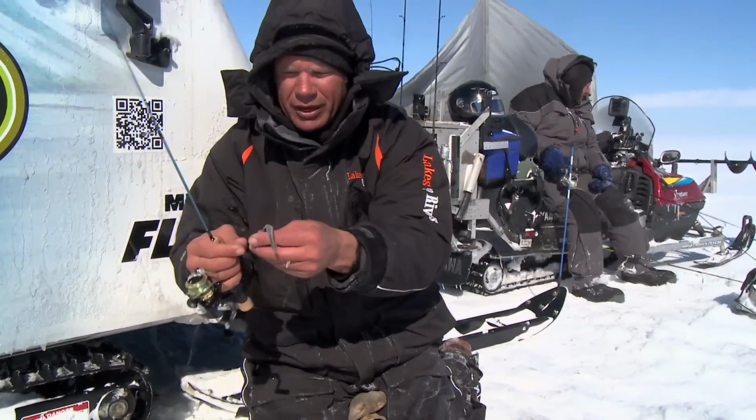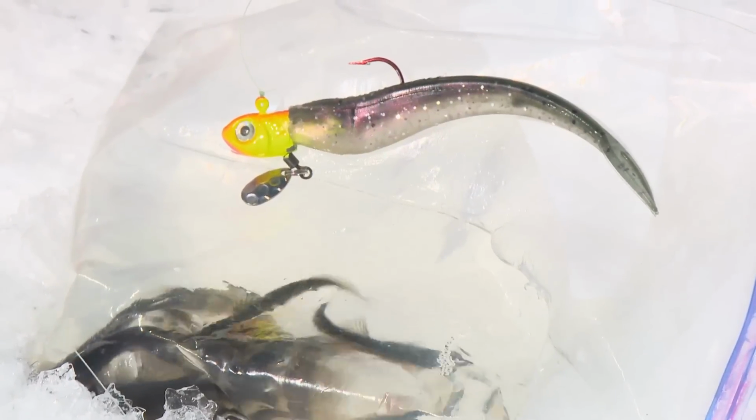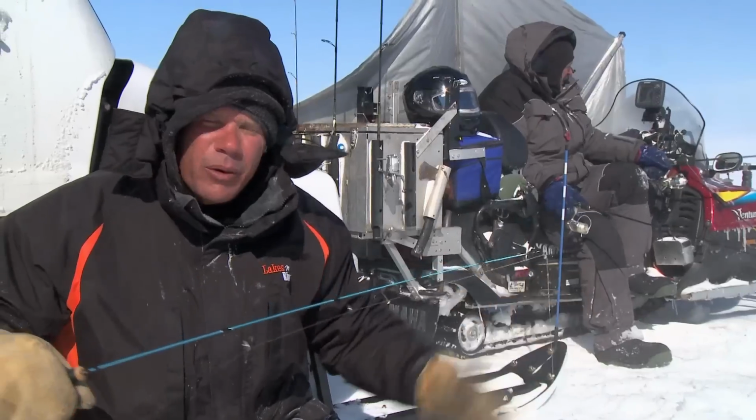Here's what I was using right there. That's caught two big fish today, a 4-inch power minnow. On a day like today where we've got these cold front conditions, I've caught two fish and they're both in that 9 to 10 pound category. So I guess if you're gonna get them big, right?